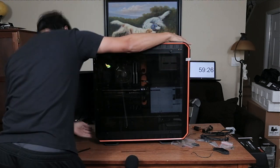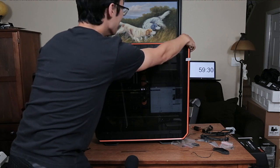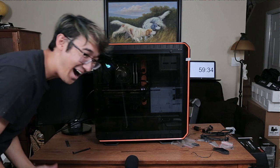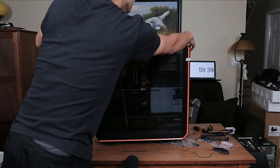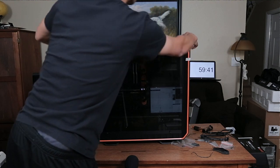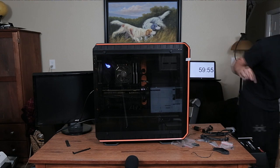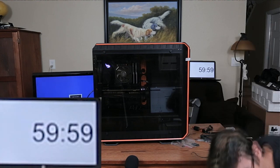No, I didn't connect it correctly! No! Wait, can I short circuit it? Will it still go? No! I was so close! No! Wait, will it? Come on! No, did I really? Was it a front panel connection that I fucked up? Was it a front panel connection? No!